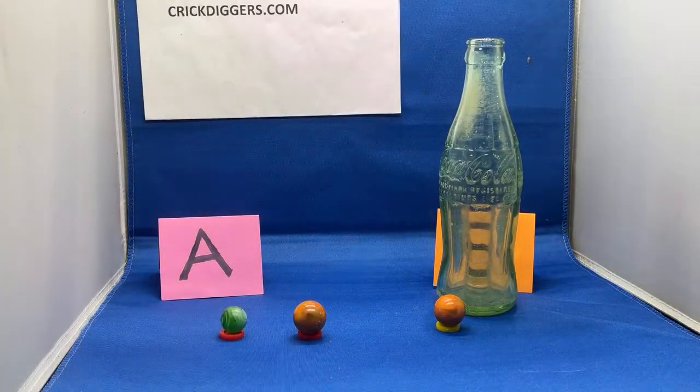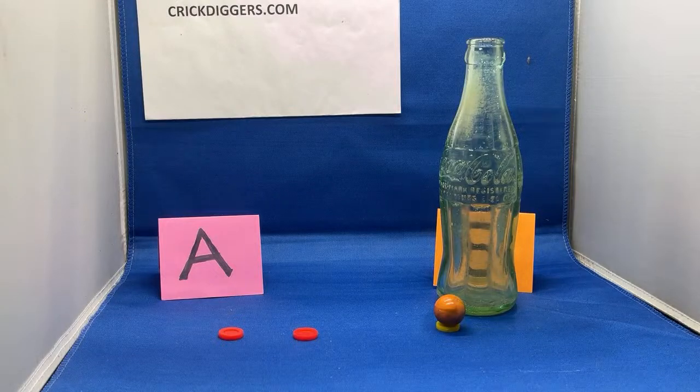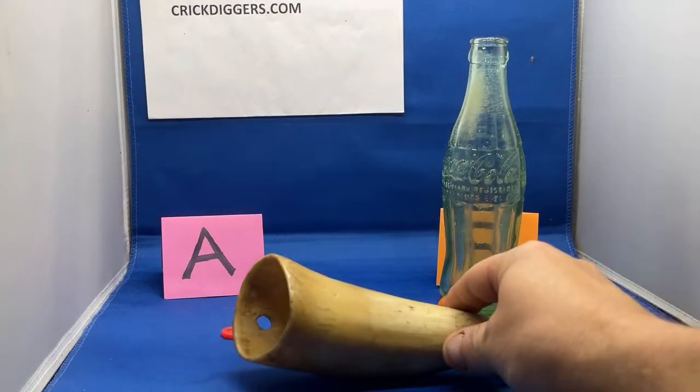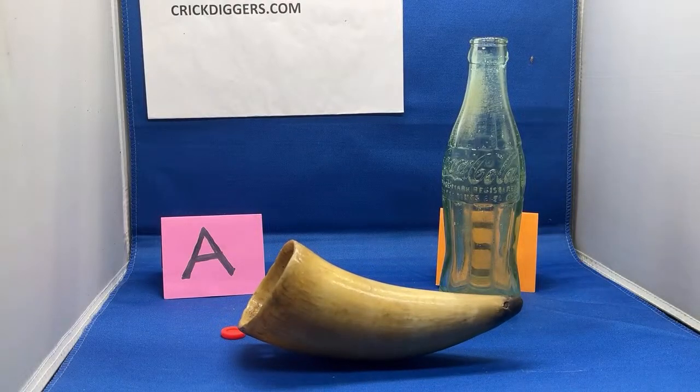Very nice pickup. Put the horn in the giveaway. Oh, okay, buddy. Thank you. So the horn's going in the giveaway, guys. You gotta put them first. I know. And we're looking for 6 or higher on B. 6 or higher on B.